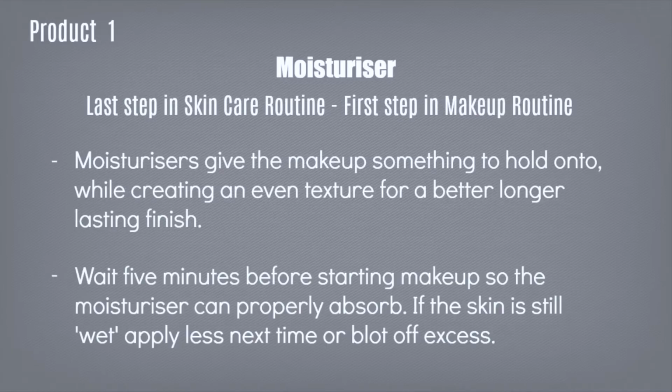But I would recommend waiting about 5 minutes after you apply your moisturizer, just so it has time to fully absorb. And if your skin feels wet after 5 minutes, you're probably over-applying. Blot off the excess and just use less next time.